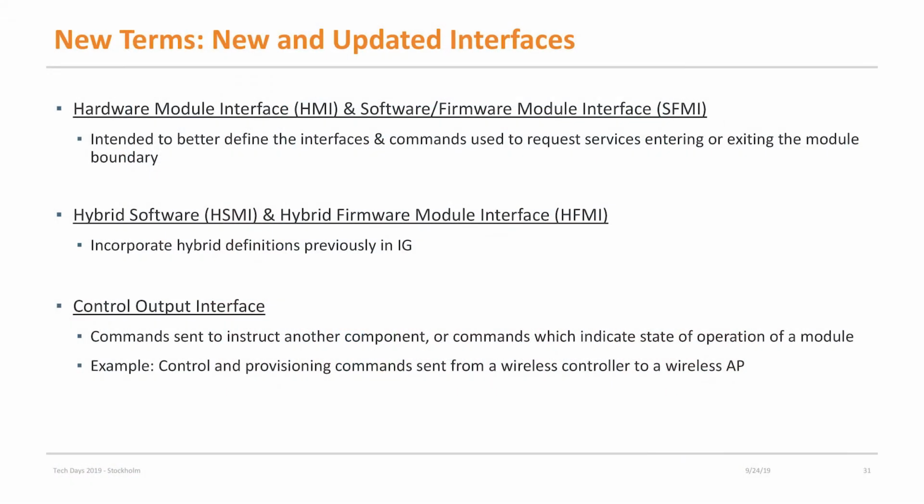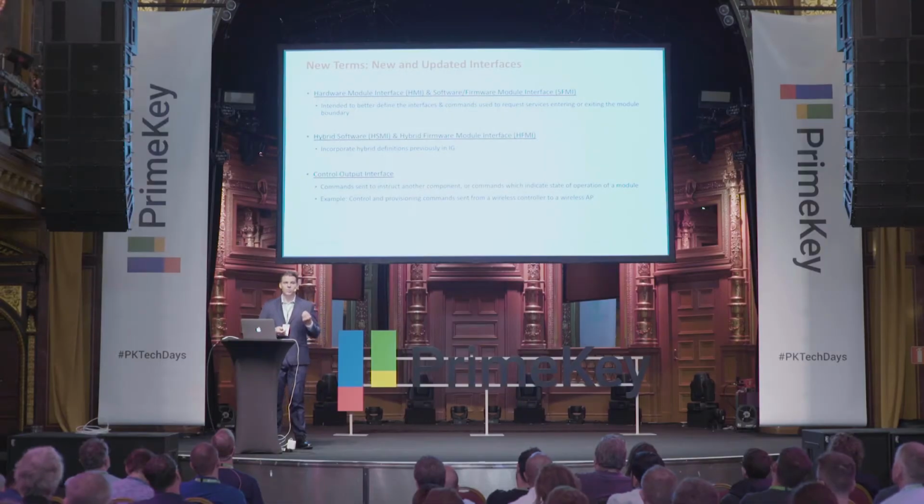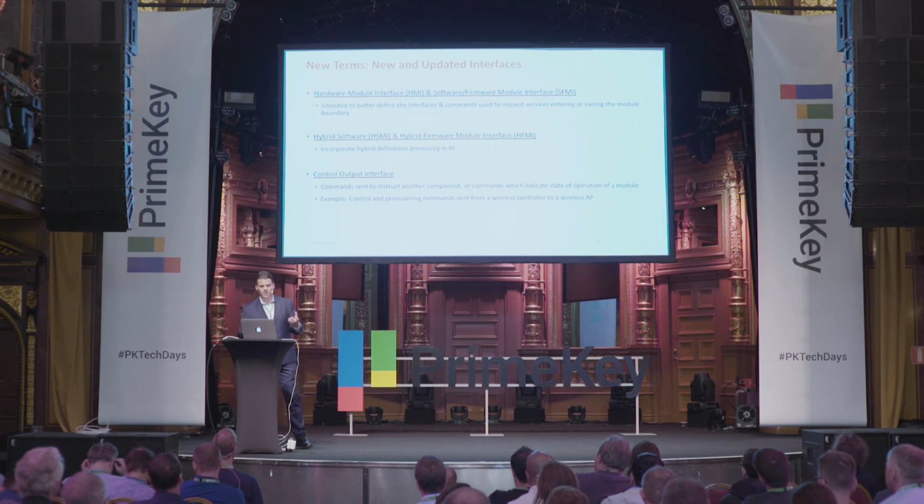We have some new interfaces and some updated interfaces. The first one is the same. They've just changed the terminology a little bit. The second bullet is where they've actually brought in from the IG the term hybrid for a software and firmware module. In the standard today, there's no definition or concept of hybrid. It's in the IG. And this is an example of where they've baked that into the new standard. And a hybrid is really just a software with a disjoint hardware.